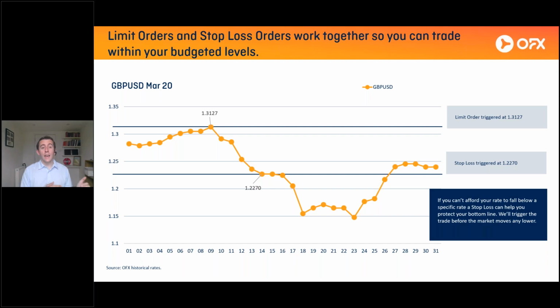Why stop there though? On the downside, limit orders are fantastic if you want to take advantage of any exchange rates that are in your favor. But if you're at all concerned about exchange rates out of your favor, well, stop loss orders are a fantastic tool as well, and they act very similar to limit orders. So these work great if you're a business that's got strict and stringent budgeted levels. So in this example, if you're an importer, maybe importing car parts from the Far East and you're having to pay for them in US dollars, and maybe your budgeted level is 120, you can set a stop loss order at 122.70 to ensure that your currency is purchased before you get too close to that risky budgeted level. And you know that throughout the year you're able to purchase your currency above your budgeted level.